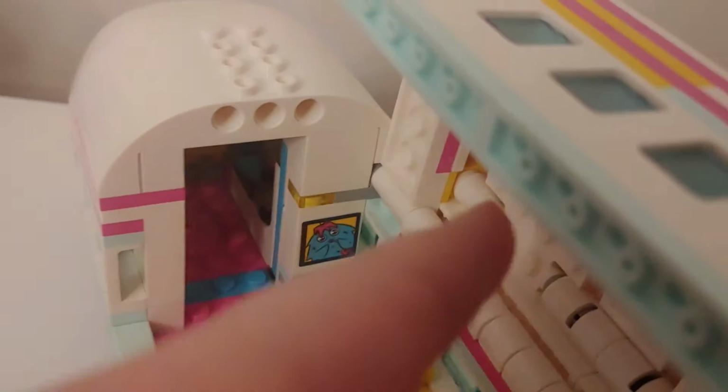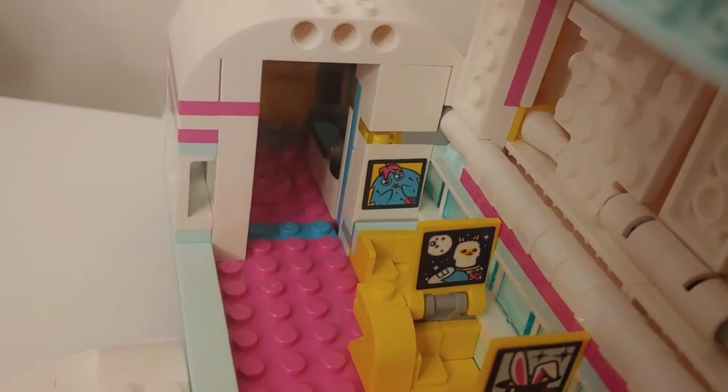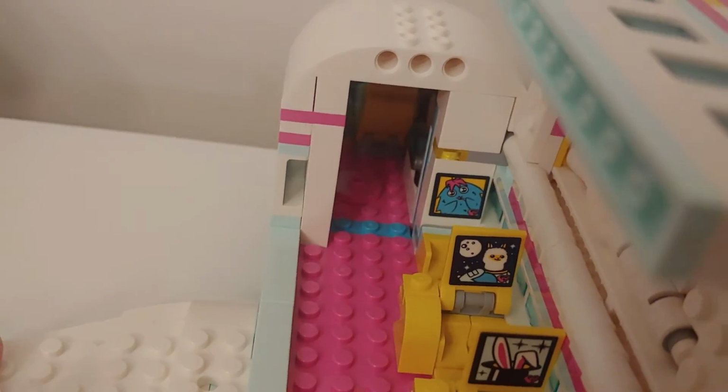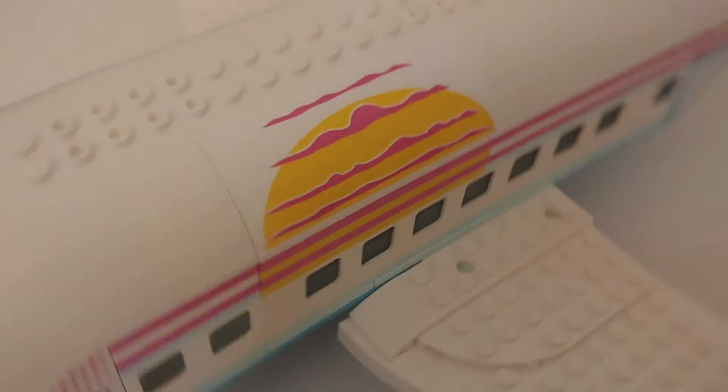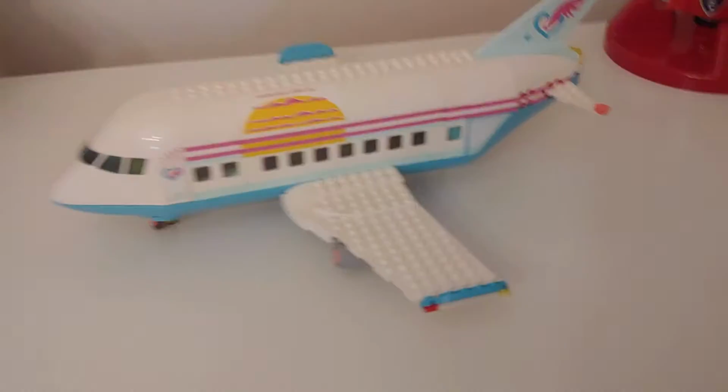And up here is the piloting seat at the nose. I think that's a little blender in there. This took me a really, really long time to build. And so, yeah, I think the Lego airplane is super cute. It has windows at the front. It's got like little jets and stickers all over. So I think it is really super duper cool. So that's the Lego airplane.